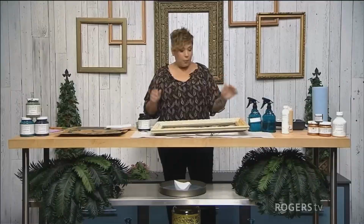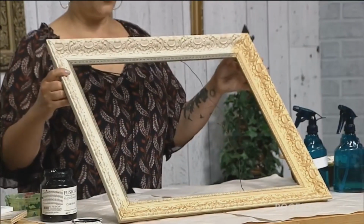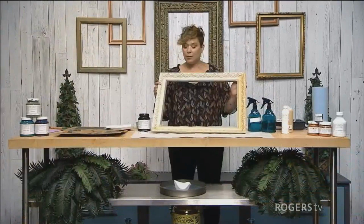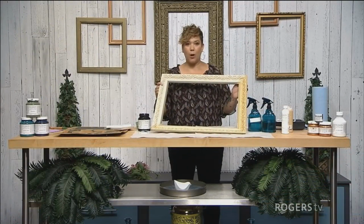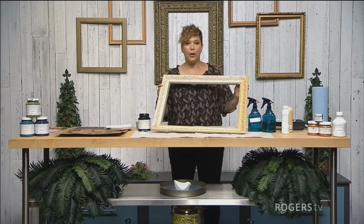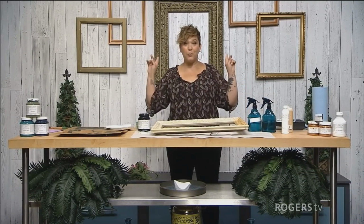So this is what I happened to find when I went thrifting. It's this gorgeous frame. It's perfect, it's ornate. Somebody had painted it before, and there's quite a bit of cracking and stuff. It wasn't really the best paint job, but it's okay because when I paint over it, it's going to give it a really beautiful finish. And you notice how much I love frames because behind me I have a whole lot of frames.